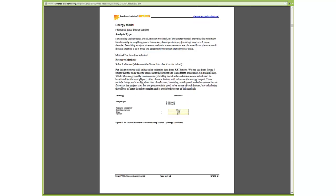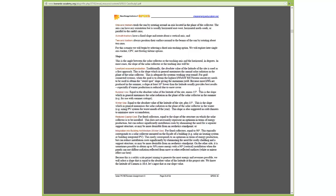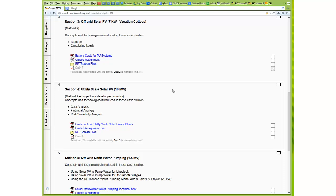So just for example, here looking at the solar radiation, we explain basically how we can evaluate the solar radiation using either the ground station or the NASA database and so forth. So this is the approach that we've used there. We provide you also the background information.